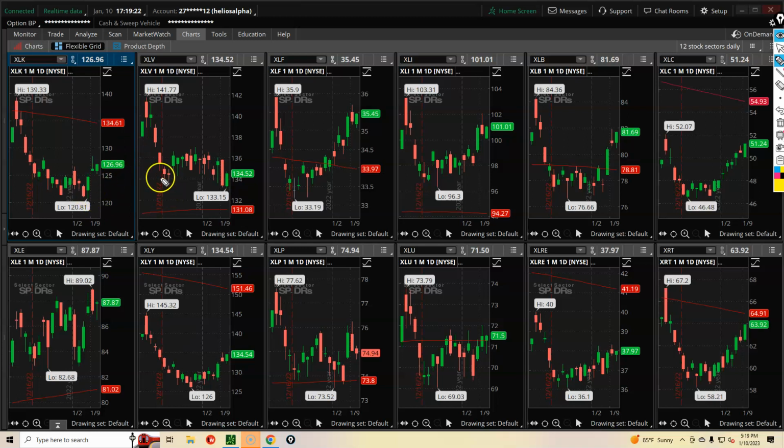Healthcare, really a turnaround from last month and the month before, because this was a strong sector for a little while. It really sold off, and you see it's just been getting stuck at this top part of about 136. Now it's seemingly starting to come down. So let's see what's going to happen with that.